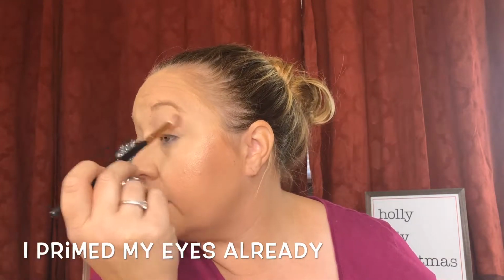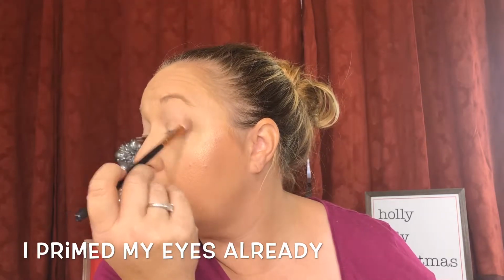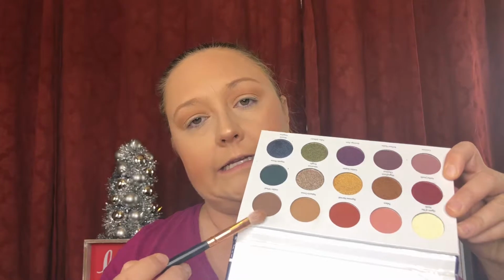Very delicate hand when you pick these shadows up. I'm gonna go in with this next color right here. It's like a lightish brown. It's called Nature's Crown. I love these names. These names are so pretty. I'm gonna go in with this golden wheat in my crease.